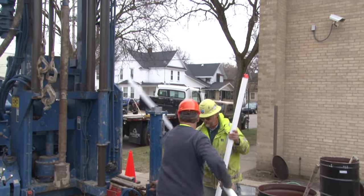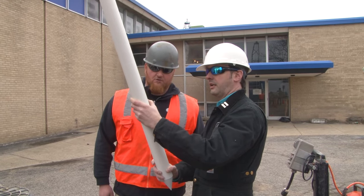Actual well screen. It is made out of PVC, schedule 40 PVC. It's a piece of pipe with lots of little tiny slots. When you said well screen, I was thinking like a metal screen. No, not metal mesh. And this is what's called a 10 mil slot. So there's 10 little slots per 1 inch.